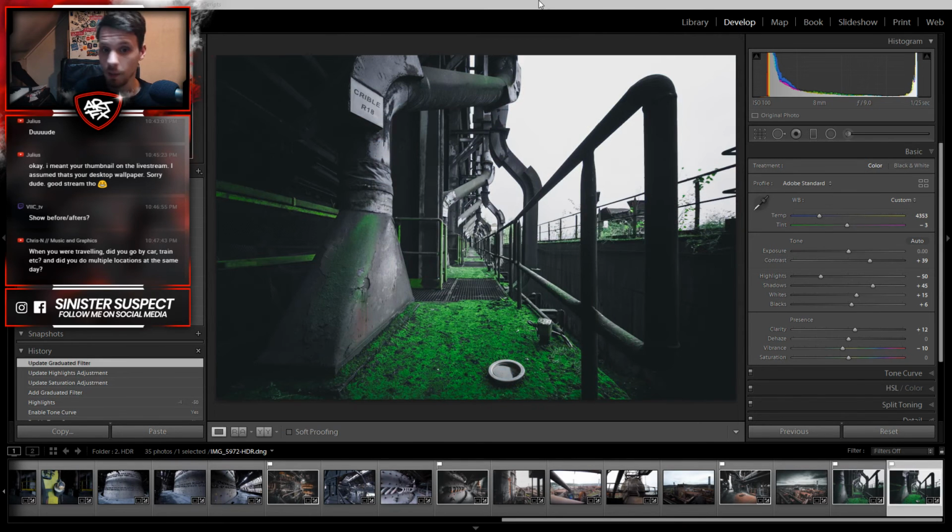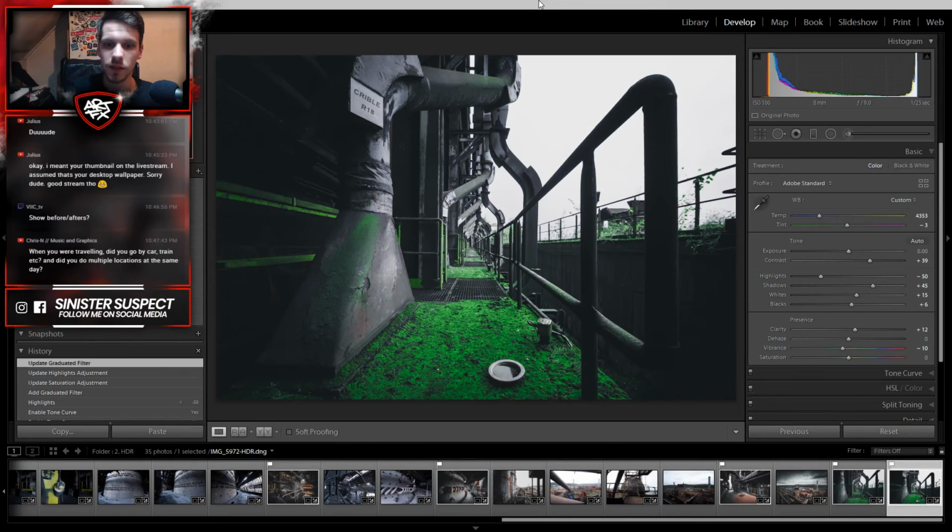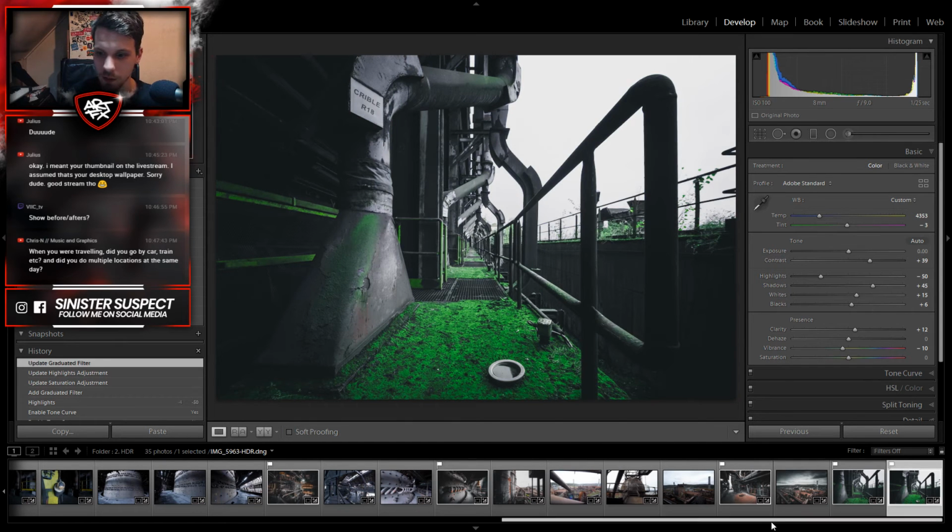So you can see, I'm not doing that much to the image. I'm mostly affecting the color. That's mostly what I'm doing. I'm not really doing too much to the actual shadow areas. I'm not bringing up too much detail in the shadows or in the highlights. I'm really just focusing on the color. That's pretty much most of where my edit style comes from.